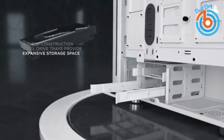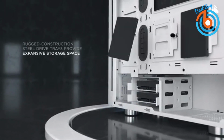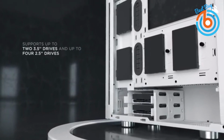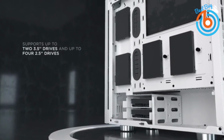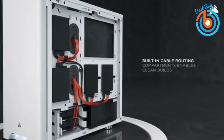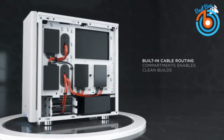Its simple and intuitive internal layout enables easy and quick building. It comes with rugged construction steel drives trays for 2 3.5 inches drives, and 4 2.5 inches drives, which provide ample room for additional SSD and hard drives. Built-in cable routing with dedicated cable compartment enables effortlessly clean builds.